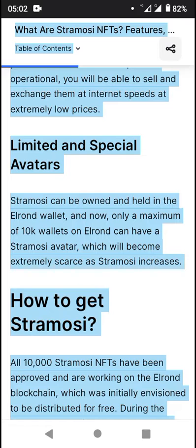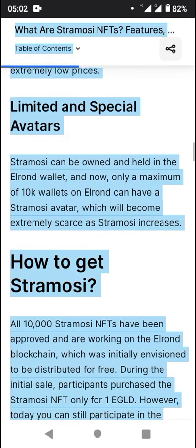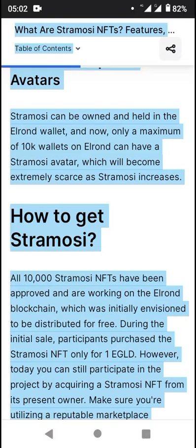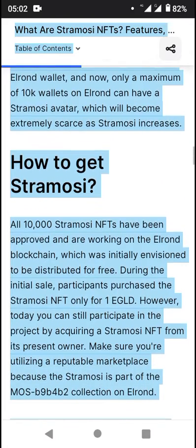So we have limited and special avatars. Stramosi can be owned and held in the Elrond wallet, and only a maximum of 10k wallets on Elrond can have a Stramosi avatar, which will become extremely scarce as Elrond increases.